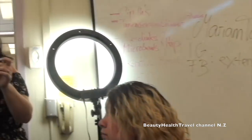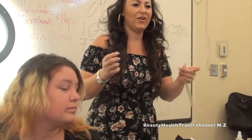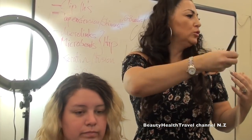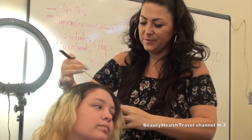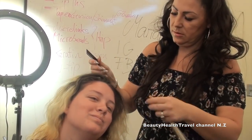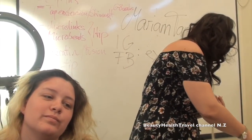The reason why I cut these is a little trick, because a lot of stylists that start off just add the keratin tip onto the hair, and it's a huge chunk. It looks really, really bulky. Tilt your head towards me. Thank you. Let's put it up a little high so people can see. So I cut half of the keratin off.